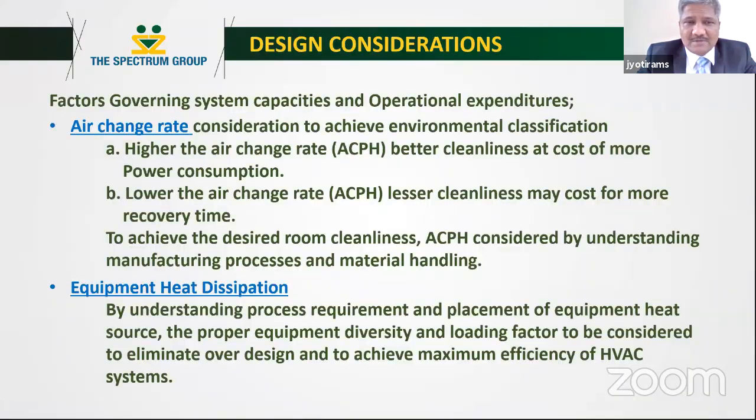Factors governing the system design capacities and operation expenditures are the air change rate considerations. Basically, we consider air change rates to achieve the room environmental classification, because as per ISO 14644, we need to maintain a certain hygiene classification inside pharmaceutical facilities, and according to that, we need to maintain the airflow rate in particular rooms. So how do we achieve that air classification? By maintaining particular air changes in the areas. The air changes are defined in the ISO also. And why do we require these air changes?